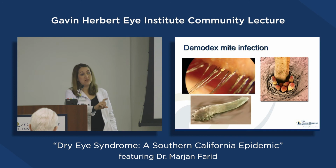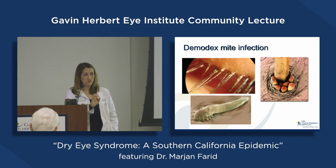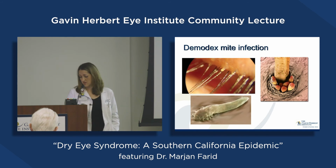There's one brand called Clearadex, but Sterilid I think also has one. A lot of these lid scrubs are coming out with ones that have tea tree oil in them, and you just have to do it chronically, months and months of treatment to get these to diminish significantly enough to get you back to sort of a healthy lid margin. So twice a day lid scrubs for these. Blefx treatment works well too because it gives you one good debridement and sort of cleanses the lids once really well, and then you can start the tea tree oil.